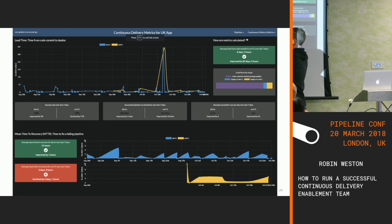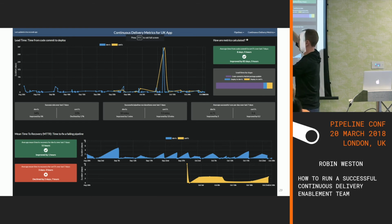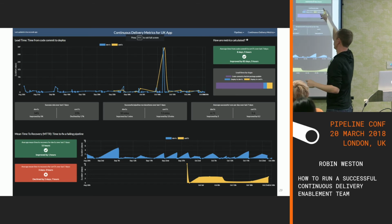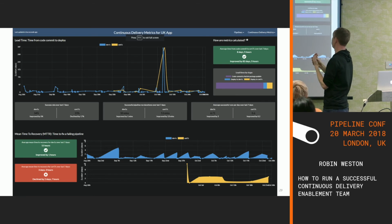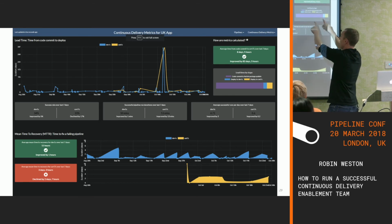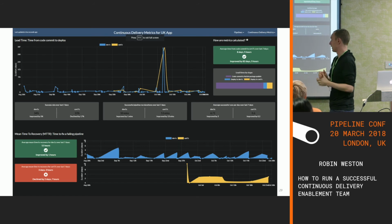This is your code commit to deployment time at the top. So this is time going by, and this is how many days it took for that code to go in. You've got the current value, so at the minute this is on about 8 days, and whether it's improving. If it's green, it's improving. If it's red, it's getting worse. And here is what parts of your pipeline are taking up the most time, so it shows you what you need to attack next.